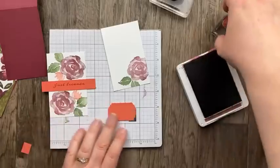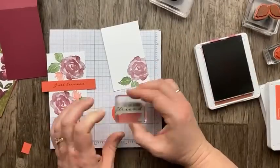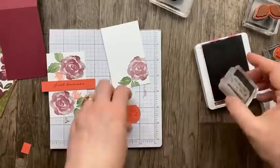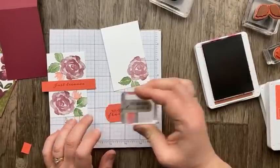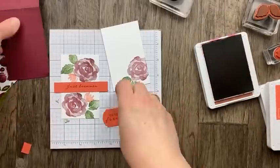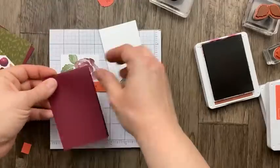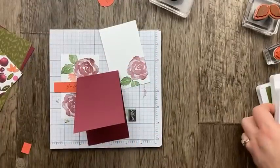That's better. And the other one is "you are a true friend." Oh, I had a little halo. Let's try again. A little crooked. Okay, so these are going to go on the smaller Mary Merlot card base.